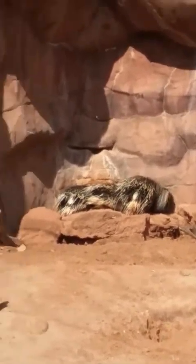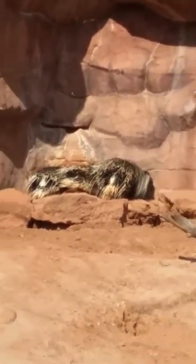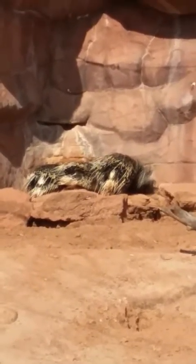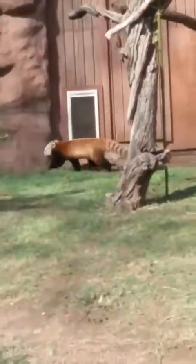Okay, here we are looking at a porcupine. More specifically, it's an African crested porcupine. And I think over here, oh yeah, these are red pandas.